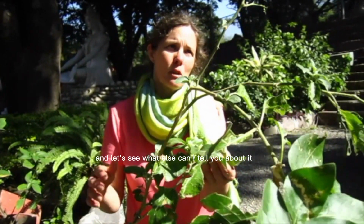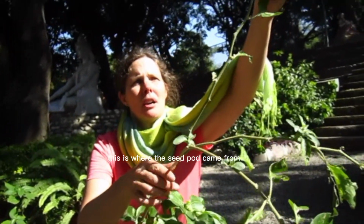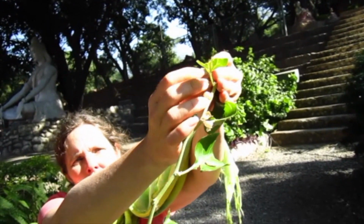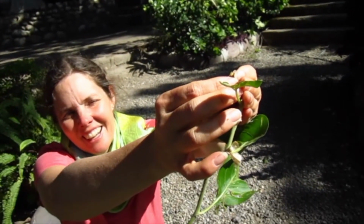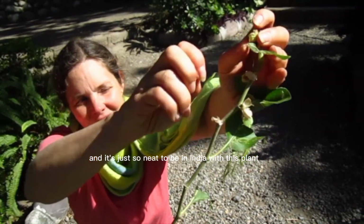Let's see, what else can I tell you about it? I guess we can focus in on this is where the seed pod came from. It's just so beautiful. If you open up one of these, you should see the little red seed pod in there. Isn't that cool? And it's just so neat to be in India with this plant. There's another one. Because this is where it's from.